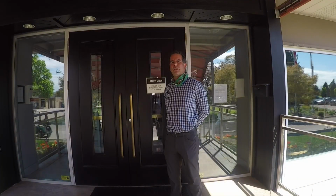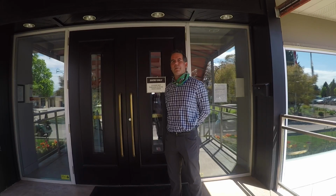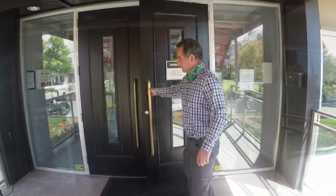First item on our procedure checklist reminder is our entry and exit points of the clubhouse. So we ask members to enter the clubhouse through the main entrance and sanitize your hands once you are indoors.